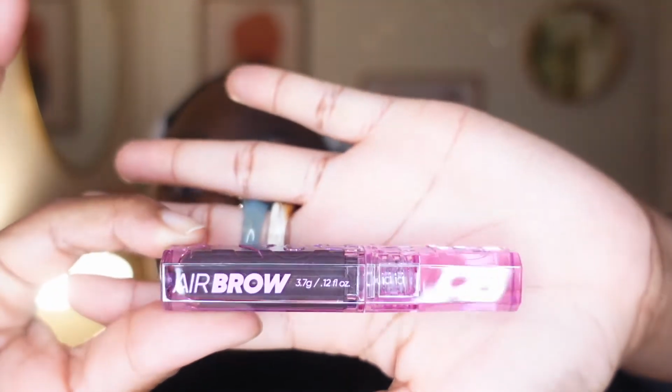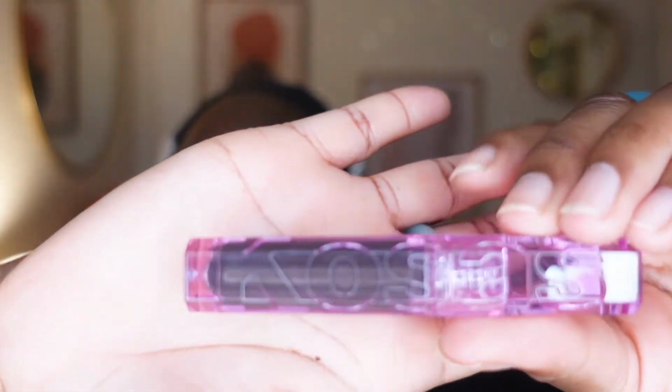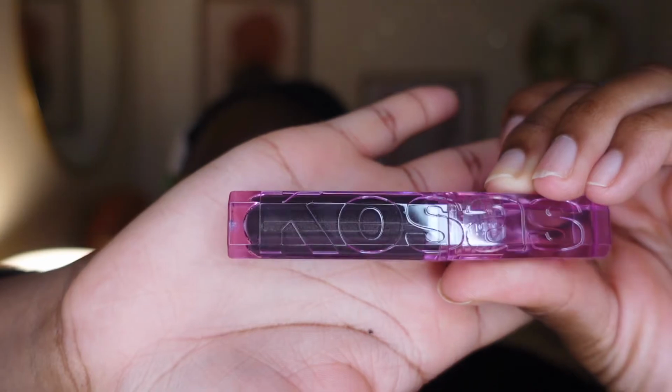This is the packaging of it. It's actually a very pretty packaging. I love the pink. I think it's very, very fun. As you can see, this is black, but it kind of looks dark brown just looking at it from outside of the packaging. A little darker than brown, like brown black.